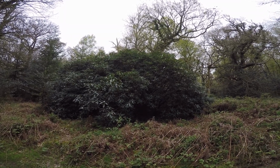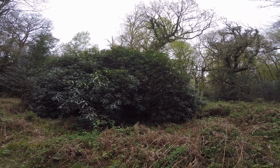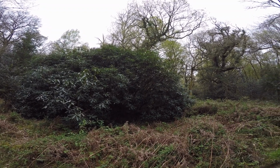Rhododendron ponticum. I think there's about 3 species in the UK that eat it. 2 of them will eat anything, and 1 came into the country with them. If anybody knows any different, please post in the comments.